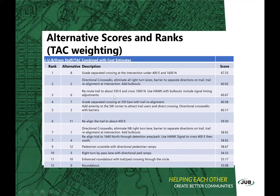I did adjust a little bit some of the others, like rerouting the trail to 350 East. That moved up 1, and the amenity, which was number 3, moved down to 5. Grade separated crossing at 350 East is probably one of the bigger ones. In our team weighting, that ranked number 9. Now it's number 4, with the weighting from the TAC priorities. Number 5 was adding an amenity, so that's still in the top 5. Realigning the trail to 450 East is number 6. For our team weighting, that was number 5, so that dropped a little bit. So I think the top 6 are mostly the same as with the team's weighting, with the exception of the grade separated crossing at 350 East. That came up quite a bit with this weighting.